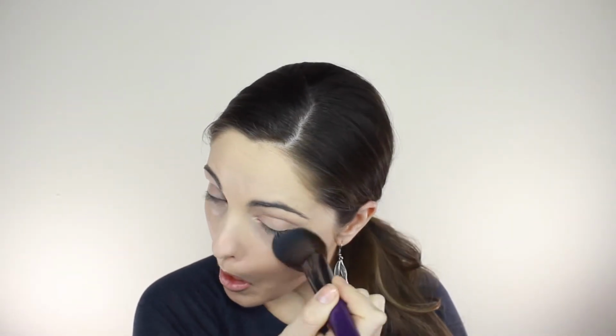Now, to set everything so it doesn't move, I'm using a translucent powder. Now, remember I said I had oily skin, so I need this step, but if you have more of a dry skin, you can probably skip this step or use a lot less. But for me, even my eyelids are oily, so I have to set them with a little bit of powder. So now your skin is perfectly even, but look how weird it looks. We're looking a little dead.